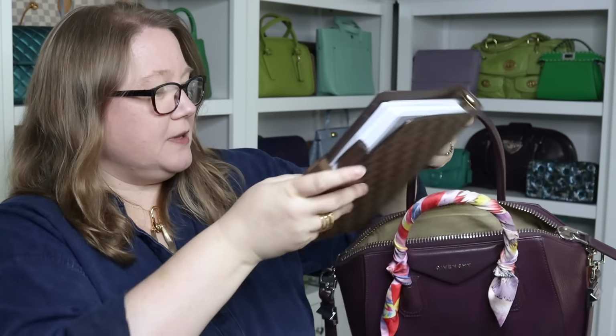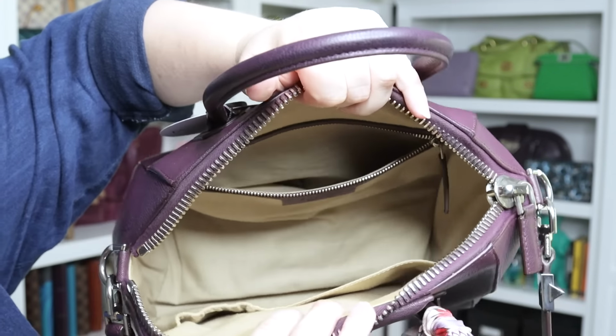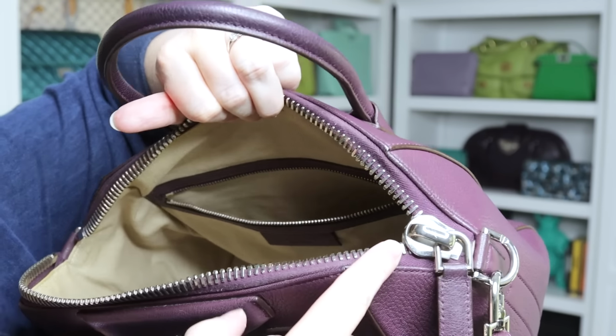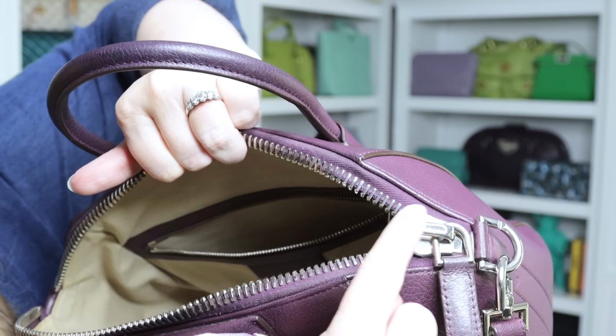I won't do a thorough what fits in this bag today because it is a sizable bag, it'll fit a lot, but I'll show you a couple things for comparison. Here's an iPad mini, so that would easily fit inside that bag. Here's my Agenda GM from Louis Vuitton. I'm not sure if that'll fit, so let's give it a shot. It does fit in there with no problem. And as I was putting that in, I noticed it's a nice wide mouth, but with this zipper, you lose about an inch there because that zipper part is so big.